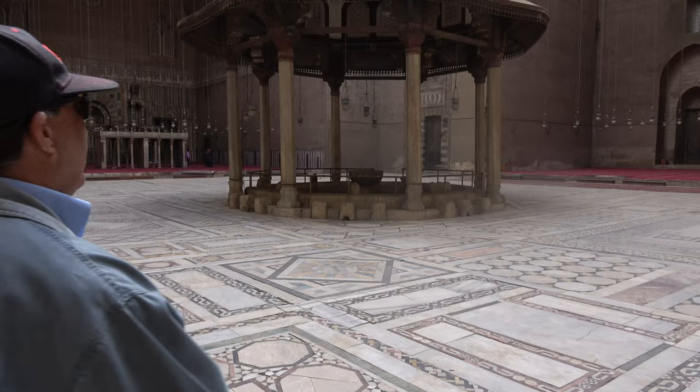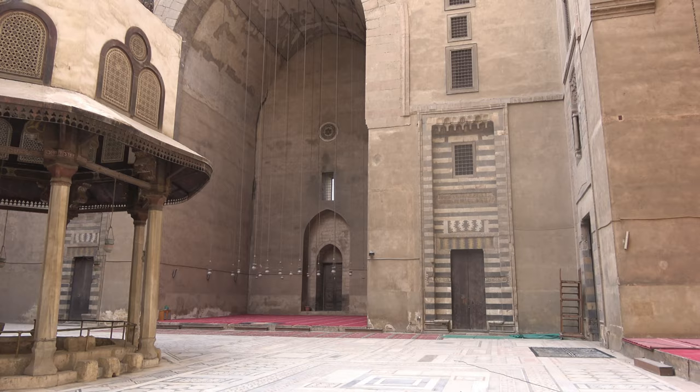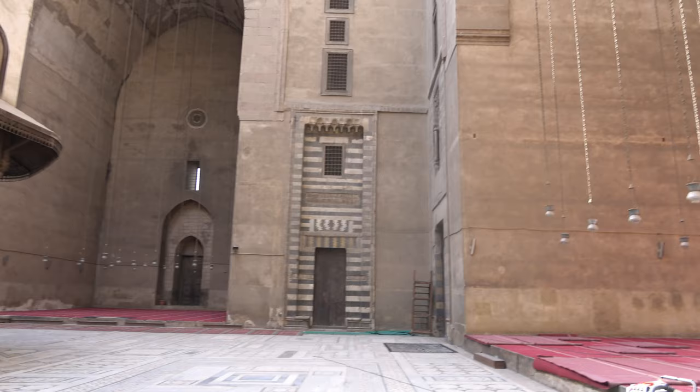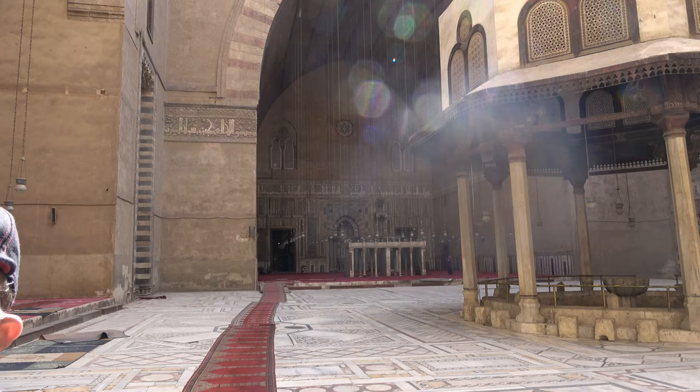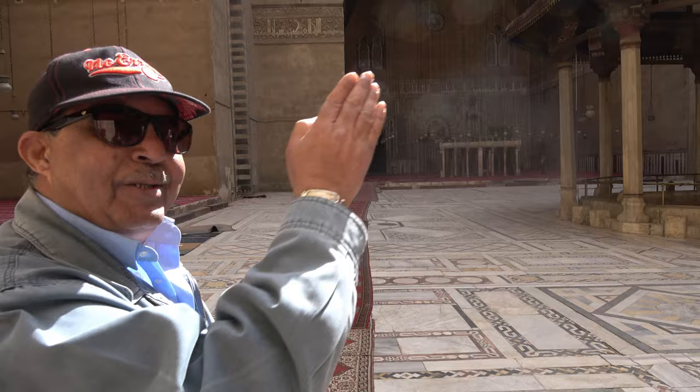So this is the center of the mosque. On the four sides we have four big halls, we call them Iwans. So this is the Iwan, this is an Iwan, and this is an Iwan, and the other one is called the Qibla Iwan. Qibla Iwan, this is towards Mecca, Saudi Arabia. All the mosques should have their own direction towards Mecca. So when you pray, you should take the direction towards Mecca.